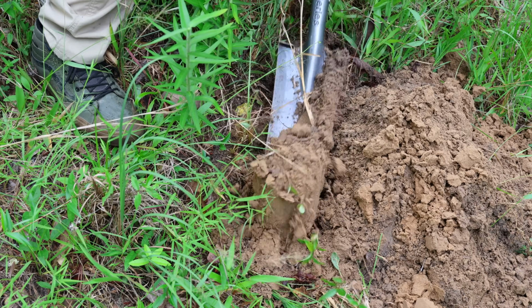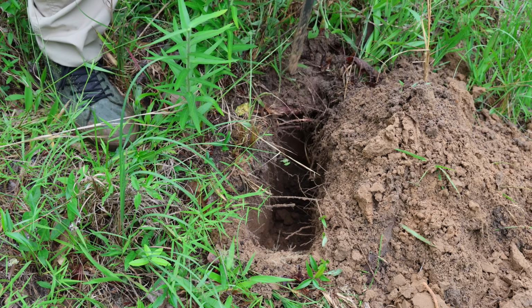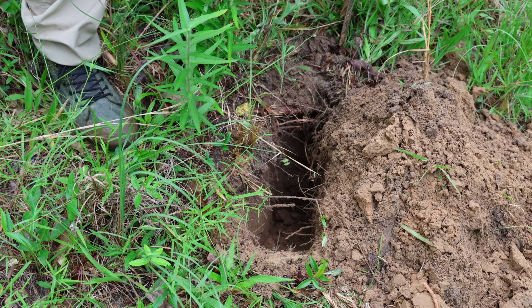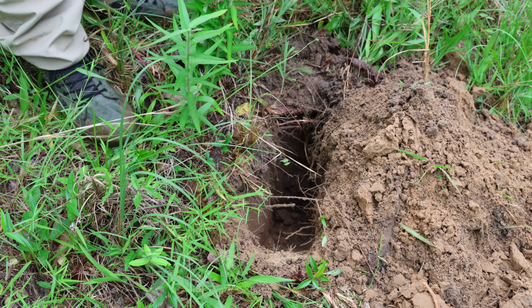And as always, I want to make a neat pile right next to the hole so that I can easily refill it with dirt. I don't want to leave a big visual impact that people are going to see. And I also don't want to have holes around that people could, you know, trip and break their ankle in.